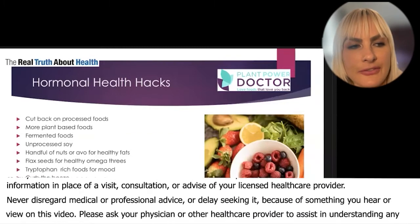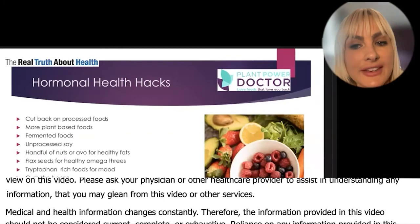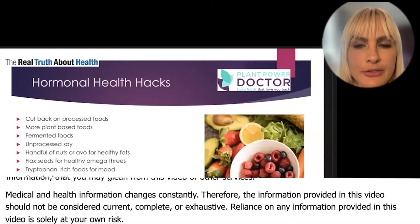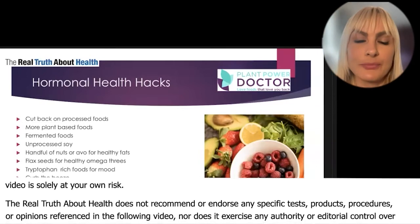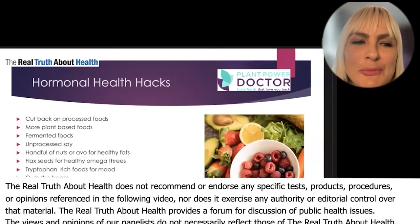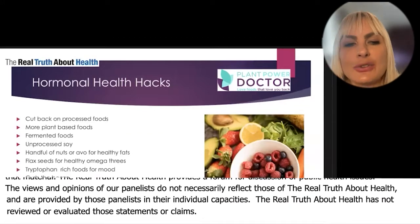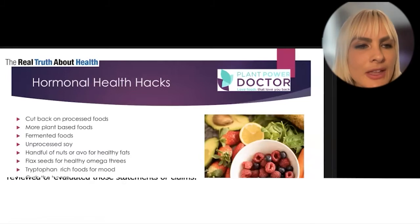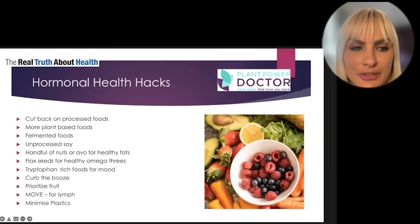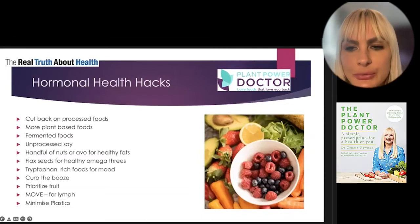I would say definitely cut back on processed foods. They tend to have higher levels of unhealthy fats and other exposures, not great for hormone health, as we've talked about. Eating more plant-based foods is wonderful, so you've got plenty of fiber to boost your hormonal regulation. Fermented foods to help feed your gut buddies, your microbiome, things like miso, sauerkraut, tempeh, and also to help your absorption of other nutrients.